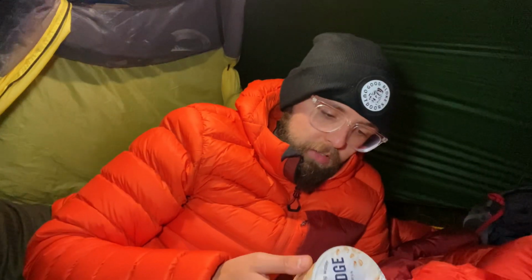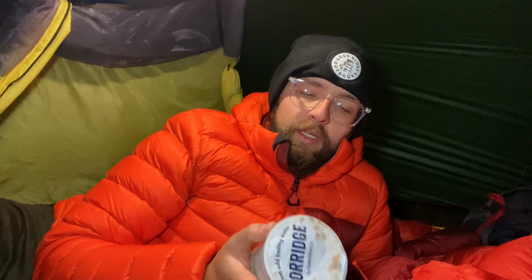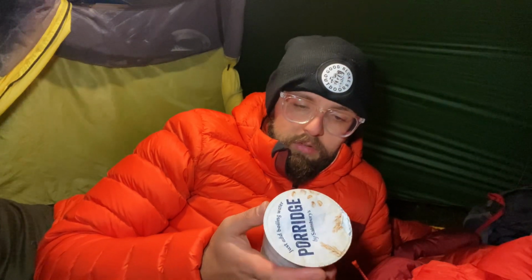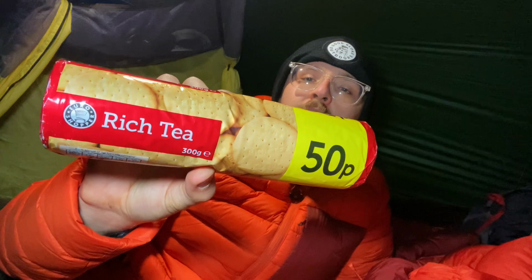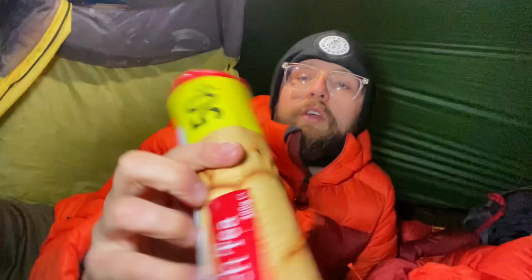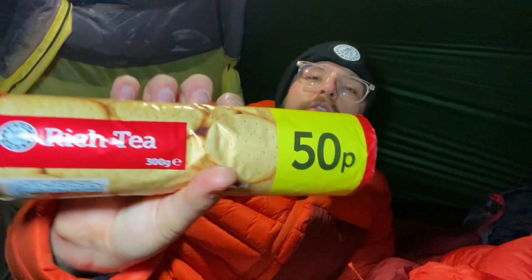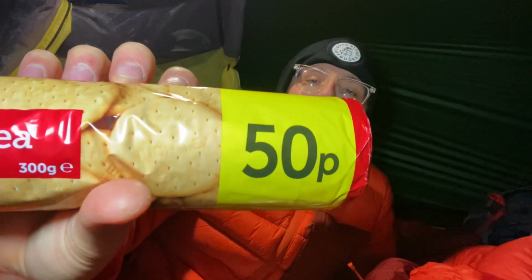And I've got sweet cinnamon porridge, so I might have that as a bit of a pudding tonight. I've got a golden syrup one as well, so I'll have one tonight and one in the morning probably. Because I ain't got any pudding really, apart from that. Well, I've got chocolate. Oh, and rich tea. 50p rich tea. 300g, Euro Shopper, can't go wrong with that, bargain. 50p for that amount of scran, that's what I'm talking about.